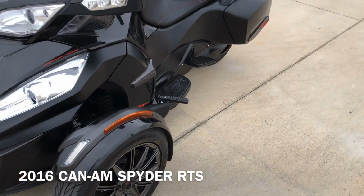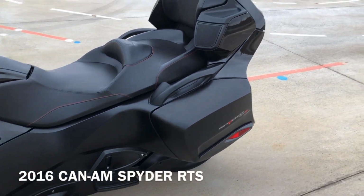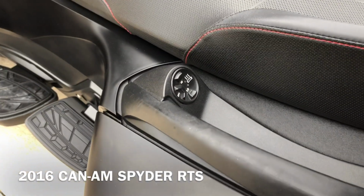Floorboards for the rider and the passenger. You've got the highway pegs installed. Got the lockable saddlebags on it. Tour pack. And then you've got the passenger grab rails. Those are heated as well.